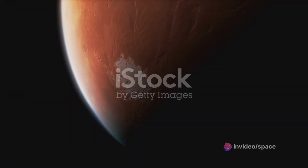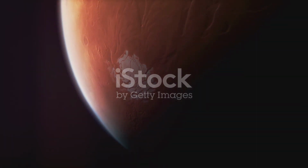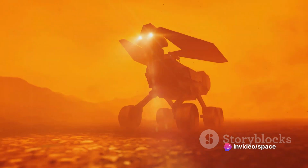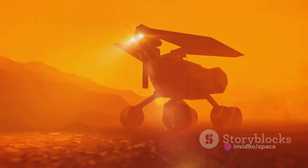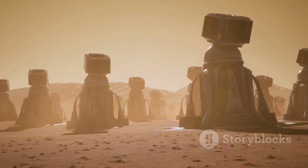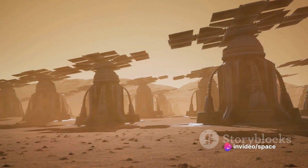Composed largely of water and carbon dioxide, these ice caps wax and wane with the Martian seasons, providing a stark reminder of the dynamic nature of this distant world. And let's not forget the dust storms, some of which can envelop the entire planet for months at a time. These storms, while a challenge for robotic explorers, contribute to the ongoing reshaping of the Martian surface, a process that has been taking place for billions of years.